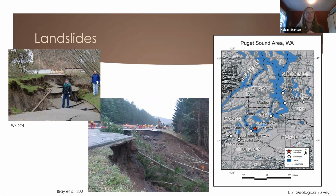So we have slides. These two are from the Nisqually event. This is showing landslides in the Puget Sound area just from the Nisqually event. This is Highway 101 near State Route 8, so right around here. This is right near the Capitol building. This is the trail around the Capitol. And so these landslides occur because of the shaking in wet soils. And this can cause a lot of damage.